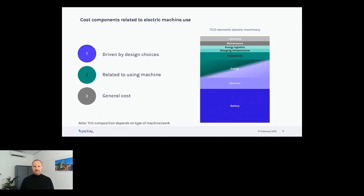Now, maybe diving a little bit deeper into it. So when we look at the design choices, clearly, the machine has a cost, but also what we call the drivetrain has a large cost. And specifically, the battery is one of the largest cost components when moving to an electric version of the machine. When we look at the energy, at the cost related to using the machine, there's an area which is interacting with the machine design, right? Which has a lot to do around energy efficiency. A not so efficient drivetrain means that you are going to consume a lot of kilowatt hours during the life of the machine, therefore making that element more expensive. It also may mean that the machine initially is a bit cheaper to buy.